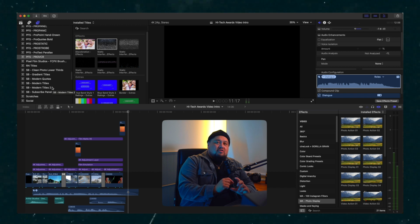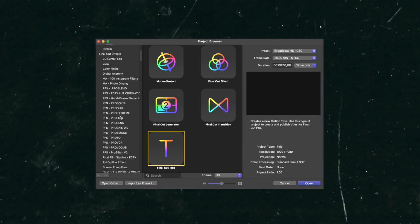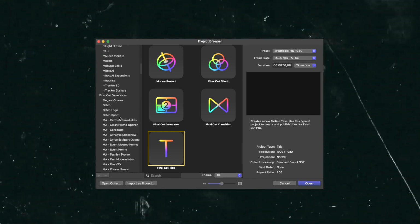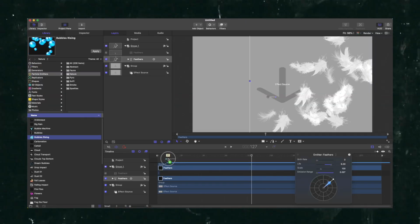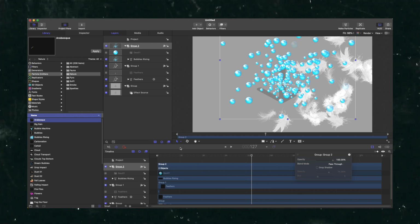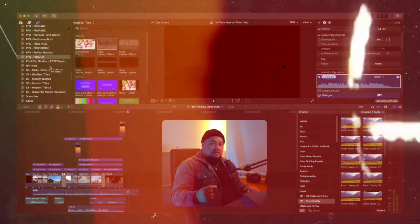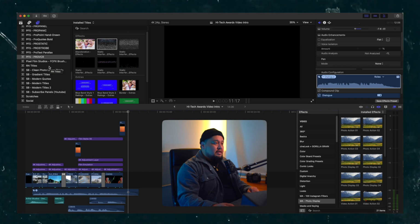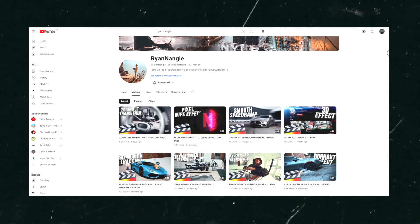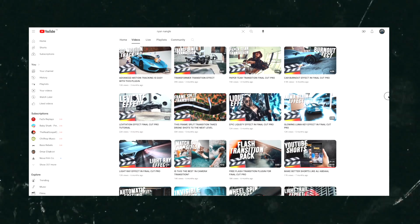Now, the cool thing about Final Cut Pro is it works in conjunction with what's called Motion, which is similar to After Effects for Premiere Pro or Adobe. In Motion, you can create effects, titles, lower thirds, all that type of stuff. And there's a bunch of creators who created their own creator-made plugins, and I use a couple of them as well. One of them is Ryan Nangle. He often creates a bunch of different transitions and effects, and sometimes he gives them away for free, sometimes you have to pay for them. These are the free ones.